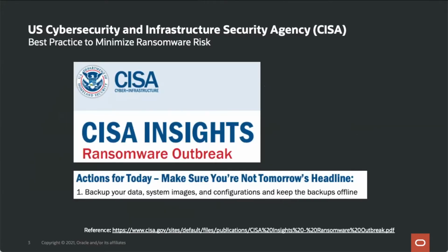So if we look at the US Cybersecurity and Infrastructure Security Agency best practice for minimizing ransomware risk, I've got the link there at the bottom. You'll notice that the number one action is back up your data. You want to make sure that your data is protected and you have a recovery point to get back to in the event of a ransomware attack, because you want to make sure you're not in tomorrow's headline with your business down due to an attack.